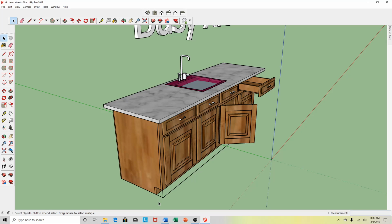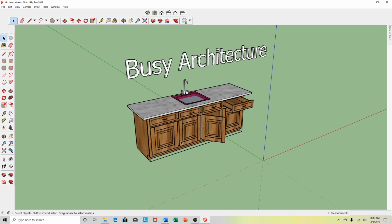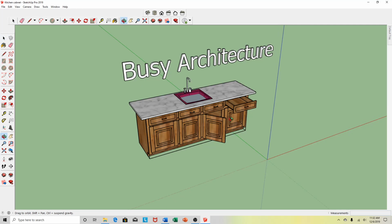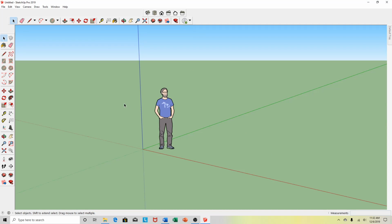Let's not keep talking. I'm going to show you how to make the frame, all the doors, and build that cabinet. All right. Let's get started. I'm just going to open a new file. This is the new file.